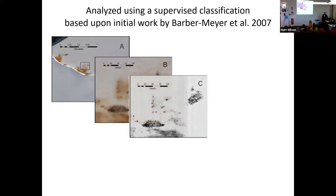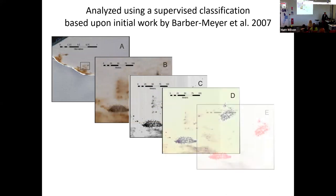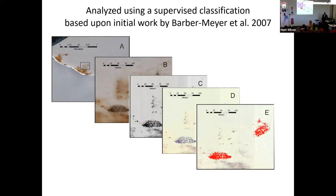You can go through, we actually improved this by using a pan sharpening technique, which sharpened the images, which actually made it usable to a better degree. And it actually works out quite well. You can actually pick out the area of penguins.